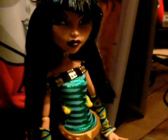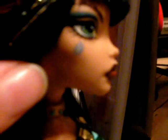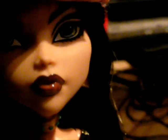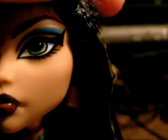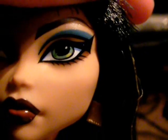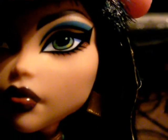No. Okay, so she has her blue gem. I think it's blue in pretty much everything except for Gloom Beach, where it was gold. Okay, so her eye makeup, she's been improving her makeup applying skills. She has a layer of blue, then a layer of gold, and brown at the bottom. I think she definitely looks better with golds and browns than she did with purples.